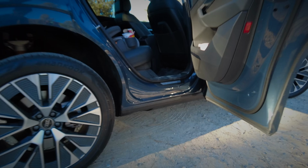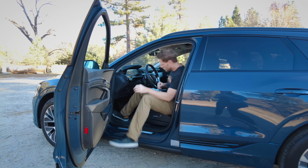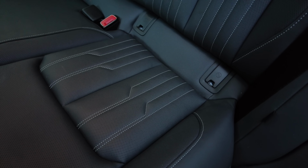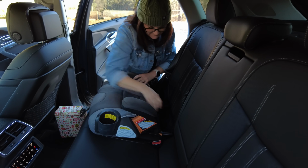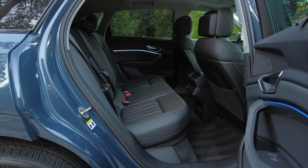Kiddo, how do you find climbing in and out of the Audi Q8 e-Tron? The Q8 e-Tron is low enough for our daughter to climb in and out of, but it's not too low. When I get in and out, you sort of just slide right into the things. And sweetie, how is it getting the child seat installed? The latch points are covered by plastic covers which remove very easily, super fast to snap it in, and there's a generous amount of space back there. I think you could put a rear-facing car seat in there.